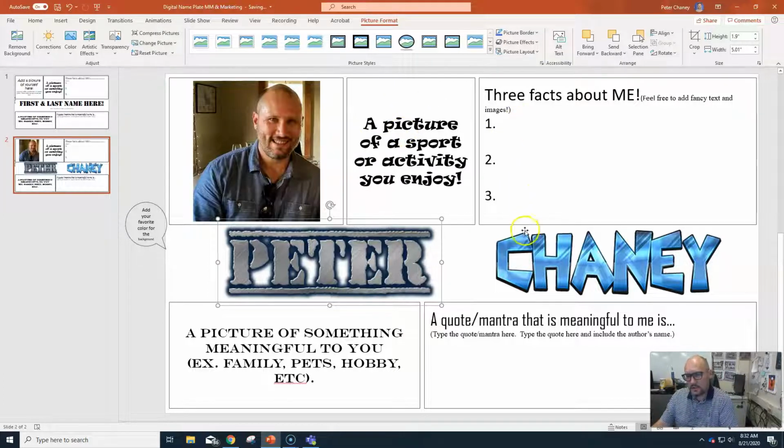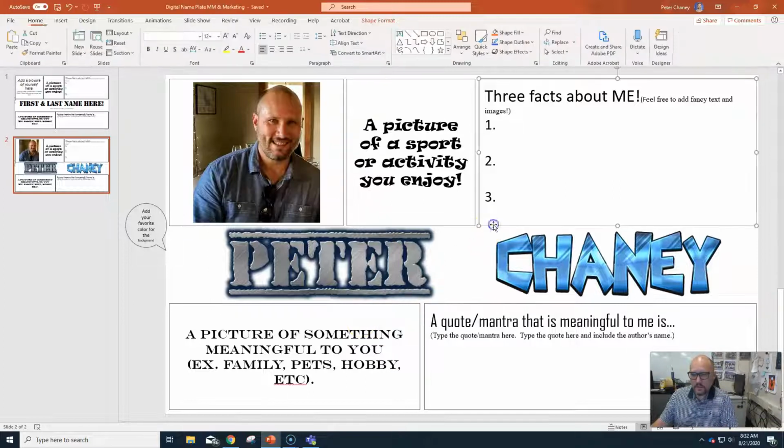And then I'm going to fill these things out, and once you get all the boxes plugged in, then you can start decorating these boxes. So you can do some border designs and that sort of thing. That's up to you, but the main parts that we need are picture, picture, facts, name, picture, and quote. So that's the main assignment.